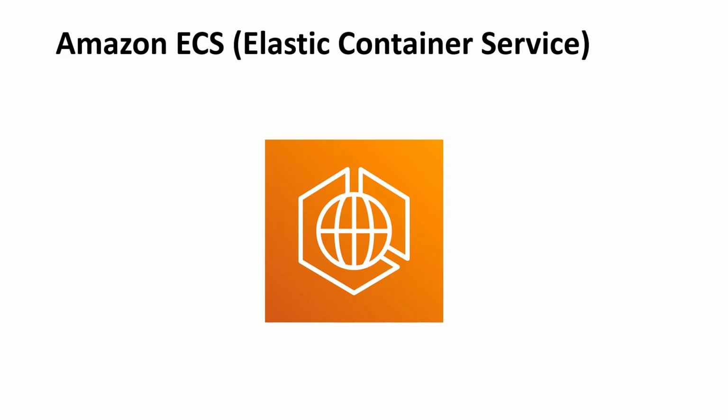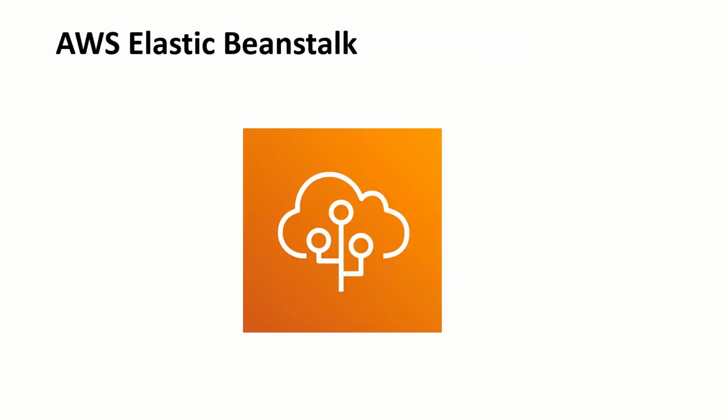Next one, this is one of my favorites, and this is Elastic Beanstalk. It is a platform as a service, nothing to worry about deploying or managing anything. It is for all your cloud-based applications. You can utilize it for auto scaling and provisioning and supporting different languages and all. You can use this.